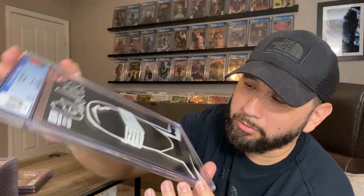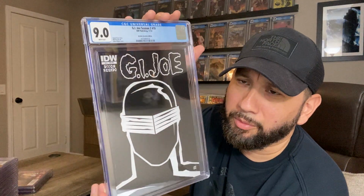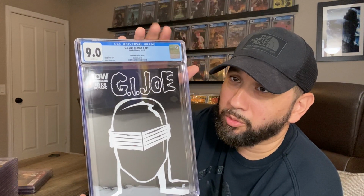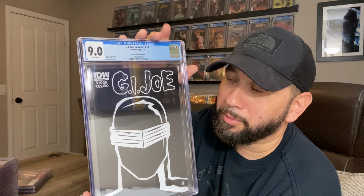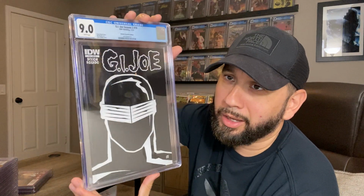I really don't. I don't know. I gotta really inspect this book. This is definitely gonna be one of those CPR books, because it was the only one that I remember being on the census. So this is one of one right now at a 9.0.